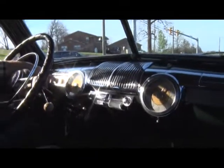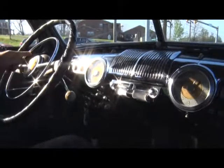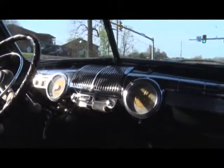The gauge shows straight up, normal. Shows charging. About 25 pounds of pressure when I rev it up, about 20 when it's idling. Got a half tank of gas. Here we go.